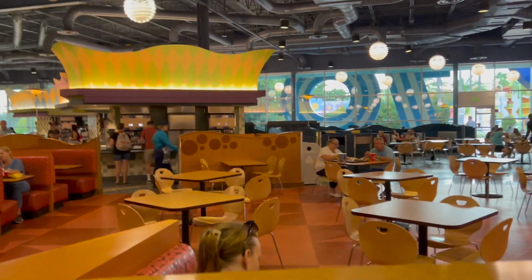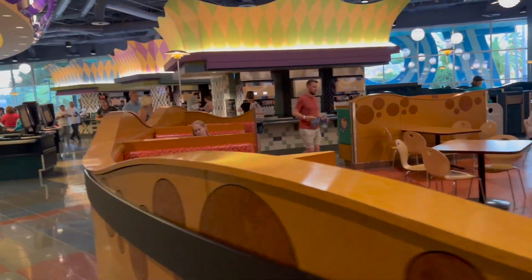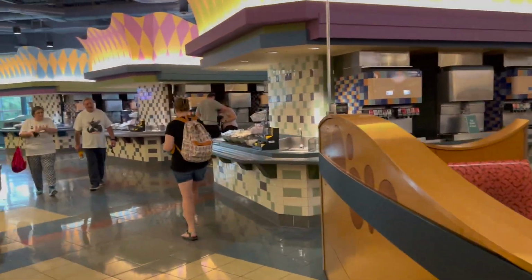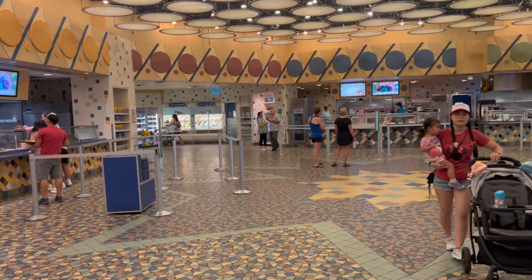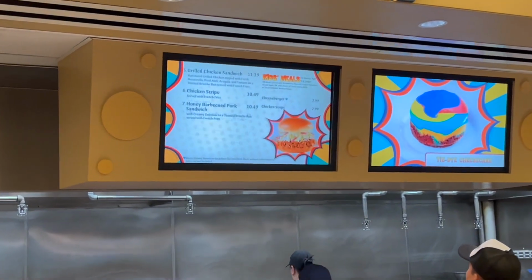Wow, it's right around dinner time and there's really not a lot of people here. I guess a lot of people are still at the parks until the rain starts because it's getting a little overcast. That'll probably flush them out for dinner. But gives me some room. Well, there's nobody in here, but let's see what they got for dinner options. Now I'm guessing this is the same as the lunch options.